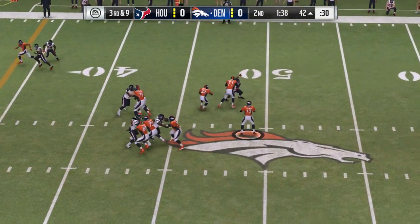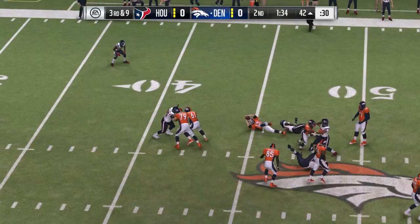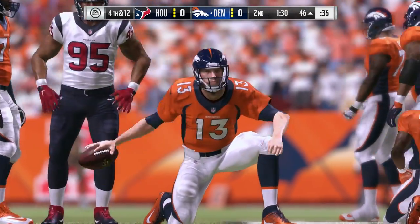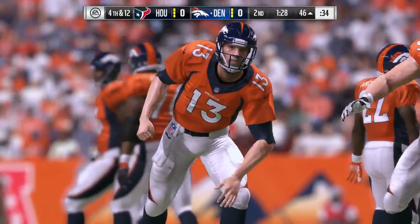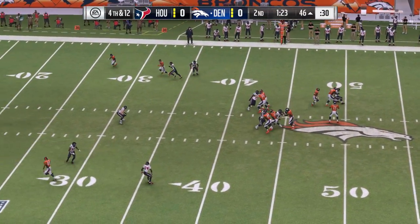Off the play fake, he'll look to throw. He's got time in the pocket. Great, nowhere to escape, and he goes down. The former number one overall pick, Jadeveon Clowney, in there to drop him for a 4-yard loss, and it'll be 4th down.